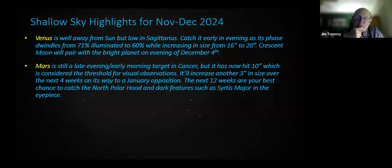The moon on December the 14th will make a very nice pairing with it. It'll be a great photographic opportunity.